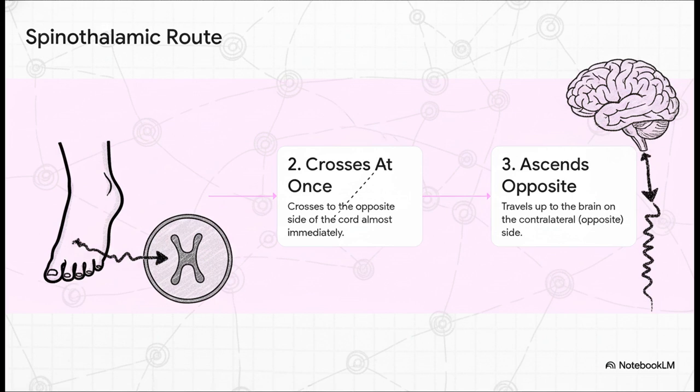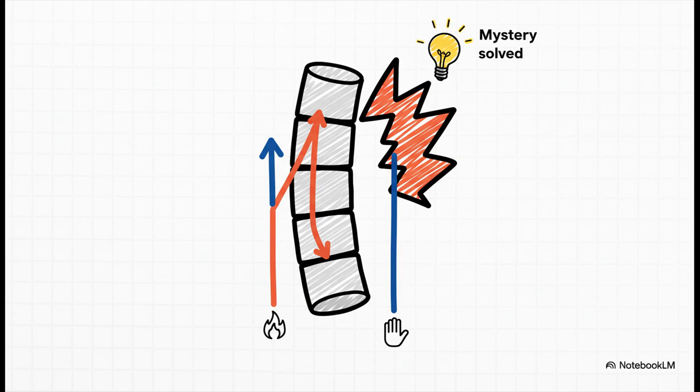See the difference? So let's put it all together. Let's go back to our injury on the right side of the spinal cord. What does it hit? Well, it hits the dorsal column pathway, our touch express train, before it gets a chance to cross. So you lose touch on the same side as the injury, the right side. But that same injury hits the spinothalamic pathway, our pain signals, after they've already crossed over to the left. So you lose pain sensation on the opposite side. And there it is, mystery solved. It all comes down to where the wires cross.